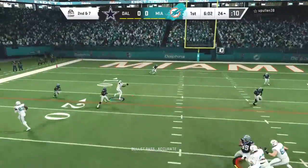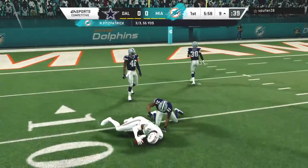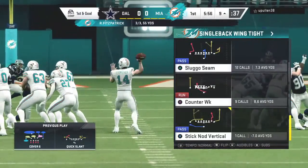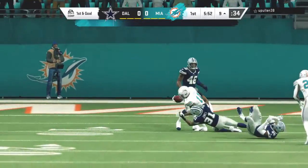Throwing again on second down. Fitzpatrick. And this is caught. It's Parker. And he gets it inside the 10 to the 9. The Dolphin passing game rolling here. They've got another first down.